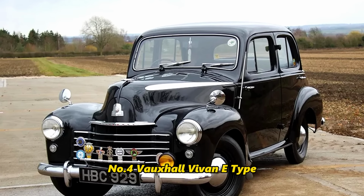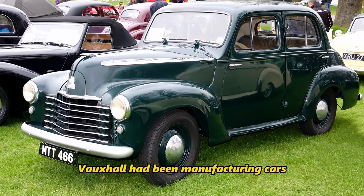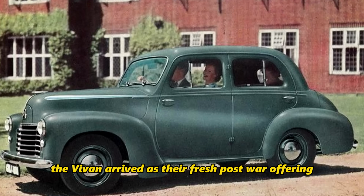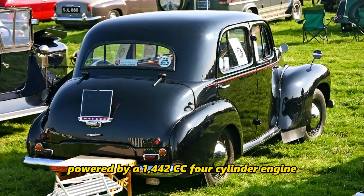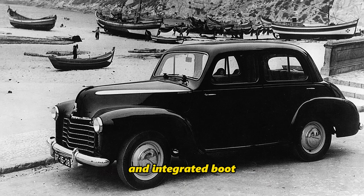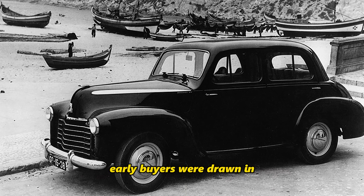Number 4. Vauxhall Wyvern E-Type. Vauxhall had been manufacturing cars under General Motors ownership since the 1920s, and by 1948, the Wyvern arrived as their fresh post-war offering. Powered by a 1442cc four-cylinder engine producing around 35 horsepower, its full-width body and integrated boot gave it a genuinely modern appearance. Early buyers were drawn in.